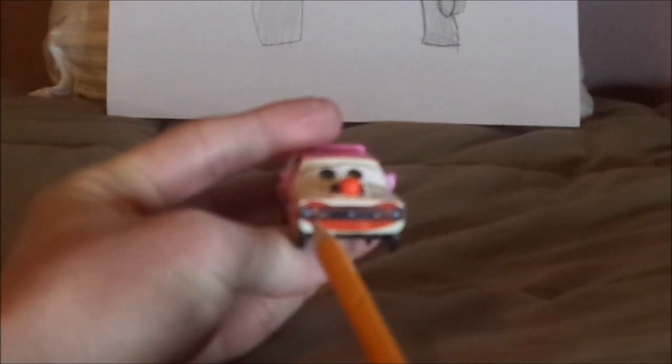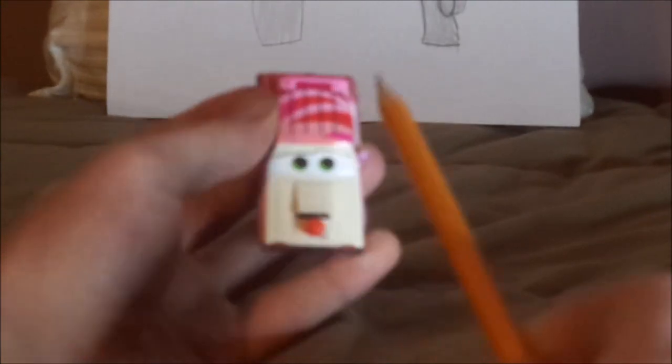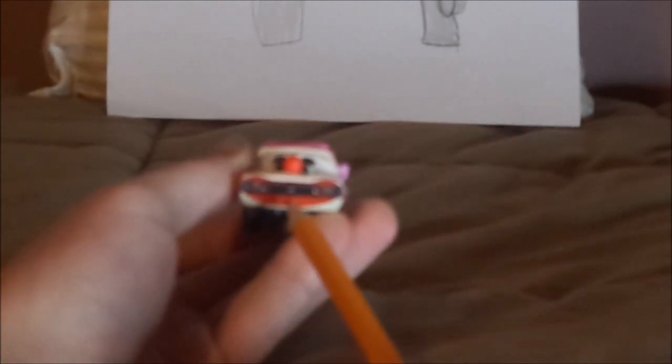Here we have his concerned facial expression, his tan exterior paintwork on the front, and a red clown-shaped smile, and his red nose. And on the hood we have his red nose and Gremlin logo, which is copyrighted, and his exposed engine and his tan eyelids and his side view mirrors, which are pink, and we have his headlights and black grille and a letter X.